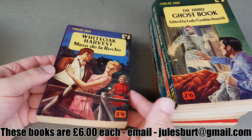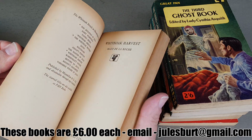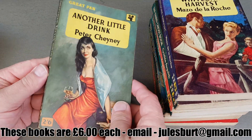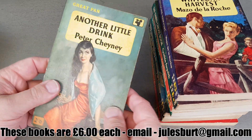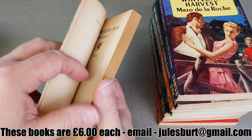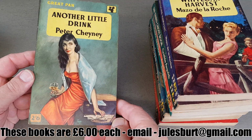Pristine, Mazza de la Roche, White Oak Harvest. Gorgeous copy of that in first. Another little drink, G108, scarcer crime title. All the crime titles in Pan are highly sought after now. This is the first printing, not easy to find in first print, that one.